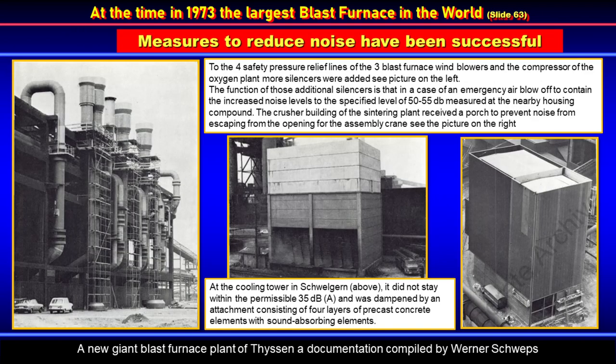To the four safety pressure relief lines of the three blast furnace wind blowers and the compressor of the oxygen plant, more silencers were added. See picture on the left. The function of those additional silencers is that in a case of an emergency air blow off, to contain the increased noise levels to the specified level of 50 to 55 decibels measured at the nearby housing compound.